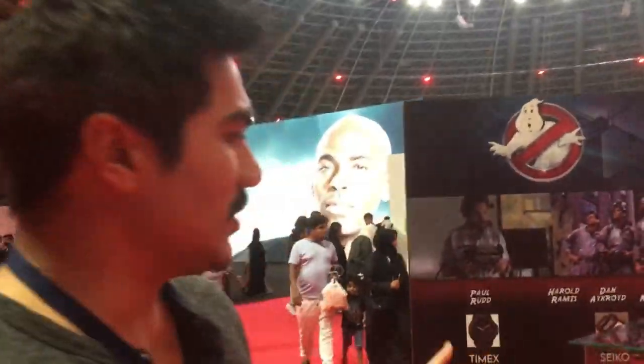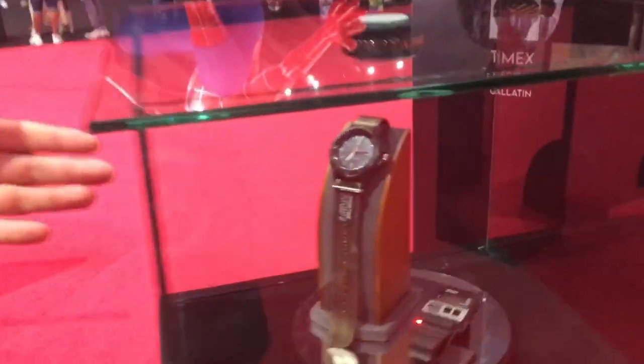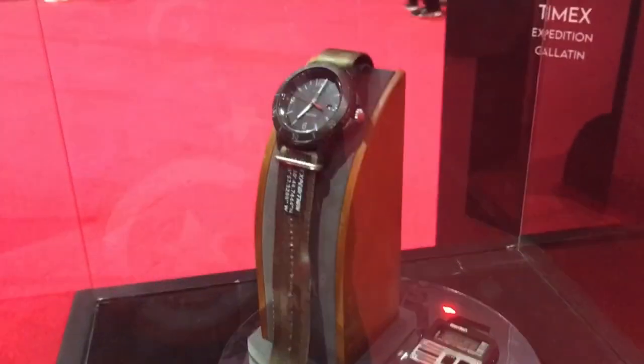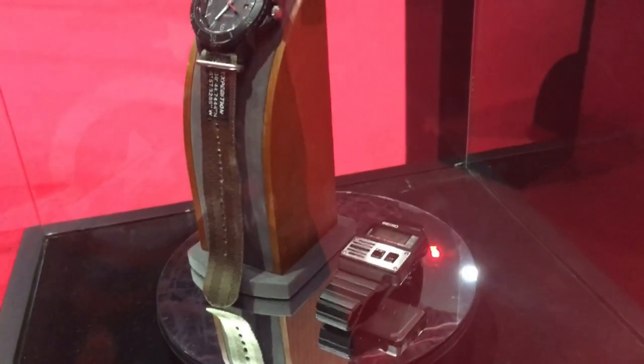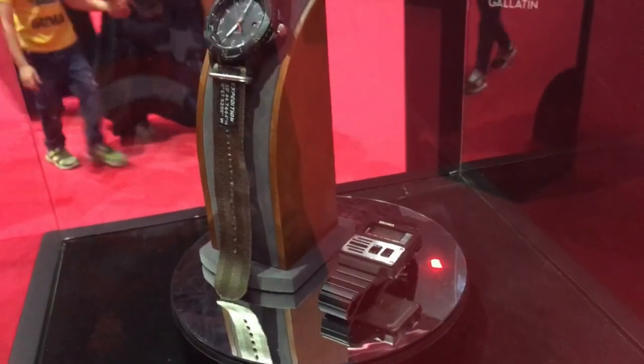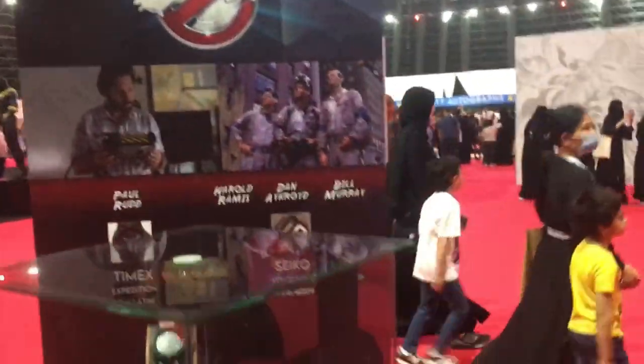These are from the latest Ghostbusters movie. The one on the left, a Climax Expedition worn by Paul Rudd. And the one on the right is what all the original Ghostbusters wear. It's a Seiko voice note. You can actually record your voice and play it back. Very popular in the 80s. Amazing. Ghostbuster collection is here as well.